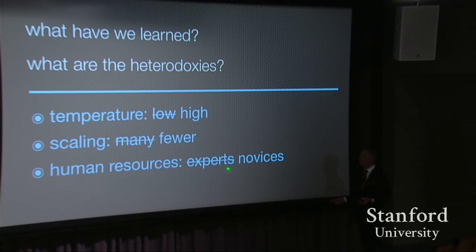And lastly, human resources. The people that worked on this were graduate students, undergraduate students, and postdocs who had no experience in electrochemistry and no familiarity with batteries. I wouldn't have them otherwise. They came with, like you, bright young minds, unjaded, and don't know what's impossible. And they made miracles happen.